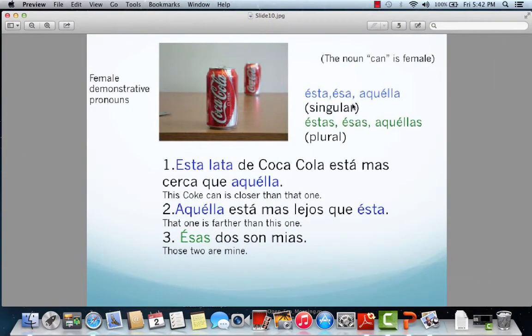Feminine demonstrative pronouns. The feminine demonstrative pronouns act very much like the demonstrative adjectives, but the only difference is that they replace the noun altogether instead of just pointing at it. Let's take a look at the example so this will become clear to you.